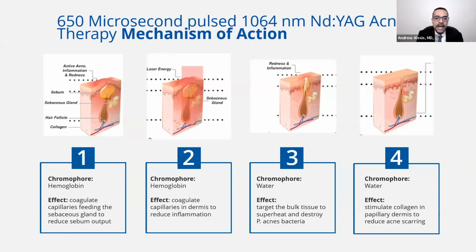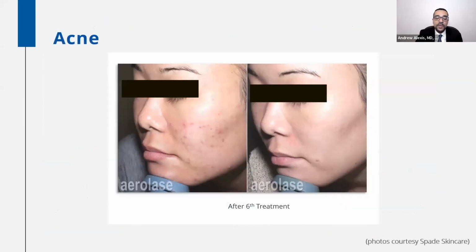So why would this work in acne? Well, the proposed mechanisms have to do with the absorption by hemoglobin and by water. And as a result, when treating the skin at this wavelength, there are some downstream consequences that are beneficial to the overall management of acne, such as destruction of C. acnes, reduction of some of the post-inflammatory erythema that we see around acne lesions. We can see some stimulation of neocollagenesis, which downstream will help with acne scarring. So these are some of the proposed mechanisms.